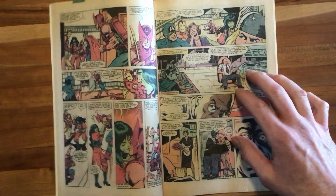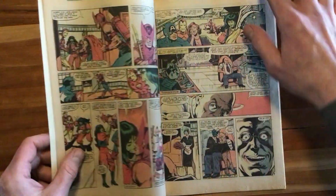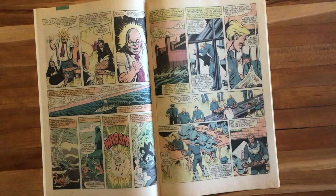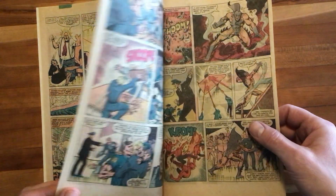And the plot building toward... now at this point, Henry Pym is in prison for his misdeeds after his breakdown. So the plot leading up to Egghead freeing him from prison, and everything that goes into that, those seeds are being planted in this issue.